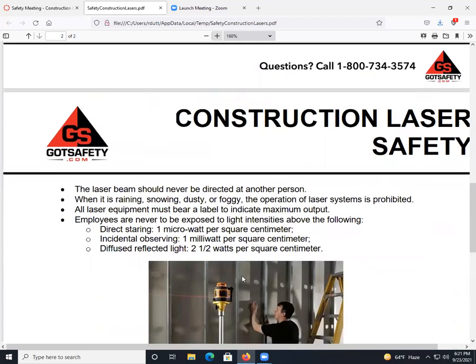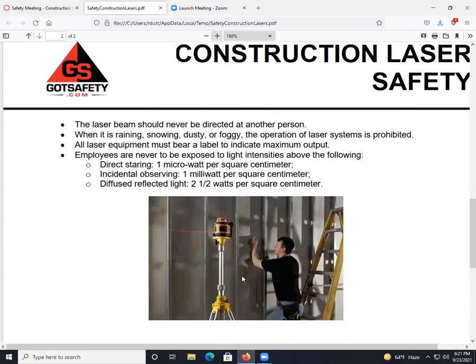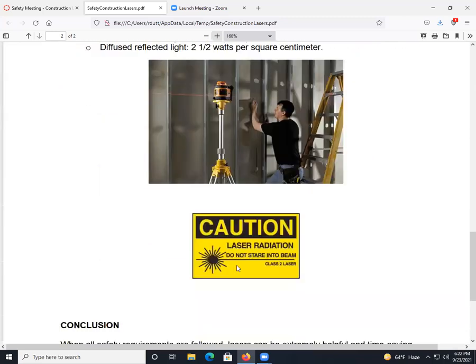So, Michael Silva, would you read the next 4 bullet points? The laser beam should never be directed at another person. When it's raining, snowy, dusty, or foggy, the operation of laser systems is prohibited. All laser equipment must bear a label to indicate maximum output. Employees are never to be exposed to light intensities above the following: direct staring, 1 microwatt per square centimeter; incidental observing, 1 milliwatt per square centimeter; and diffuse reflective light, 2.5 watts per square centimeter. I have no idea what any of that even means.